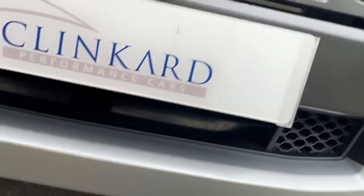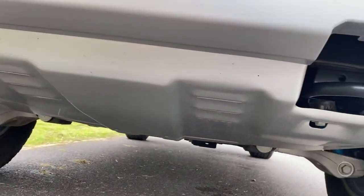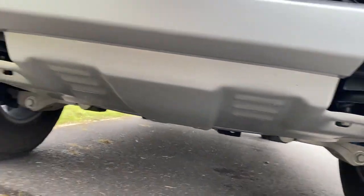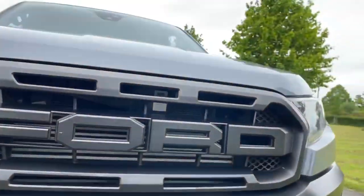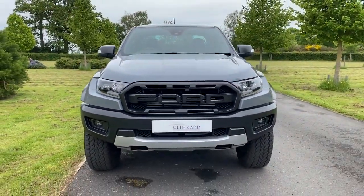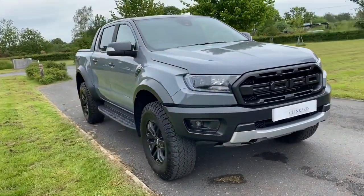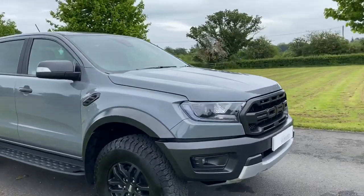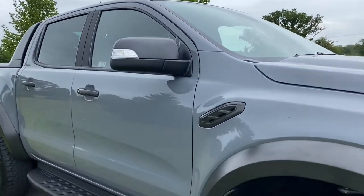Just going to put my hand in front of there a second. Under here you've got a nice sump guard. So although I've never been off-road on one of these, all the signs it's given me here are that this is going to be a pretty impressive car off-road. Off-road, on-road, towing, carrying. And I love the colour combination of the grey with the black decals.